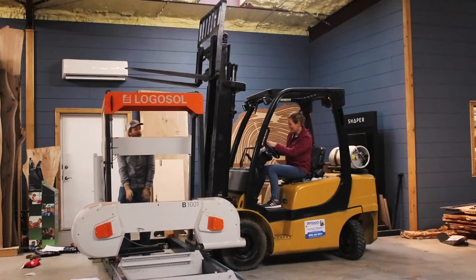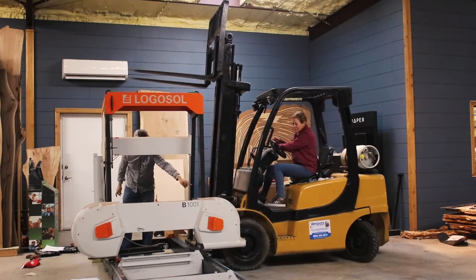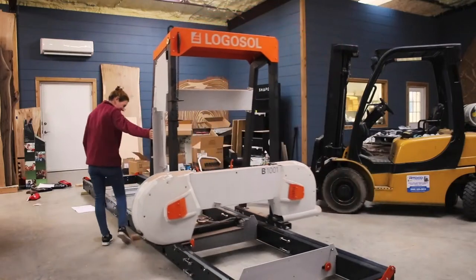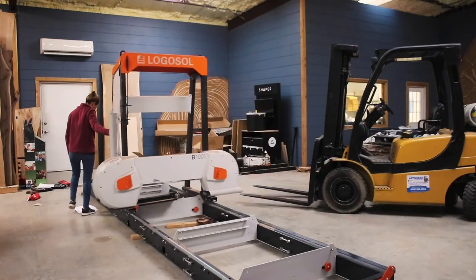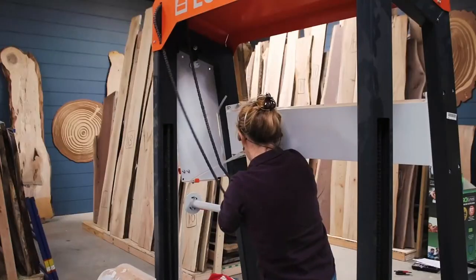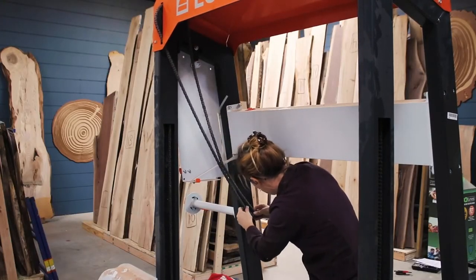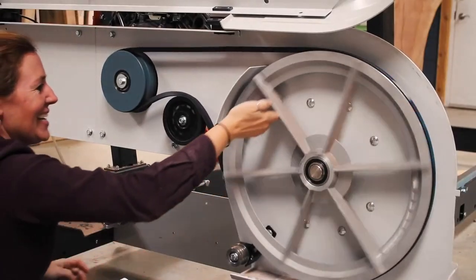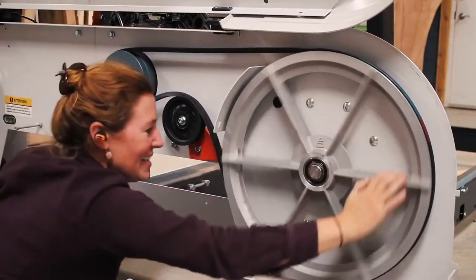Once the main bed was assembled, I hopped on my forklift and with the help of David and a few straps, set the entire thing directly on the rails. If you don't have a forklift, then again, I recommend a chain hoist. After the carriage is in place, it can be secured to the rails. Then the other items can quickly be added on, such as the engine, throttle handle, and belt.